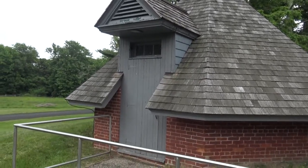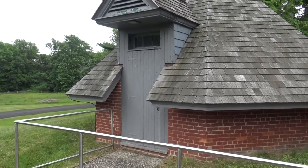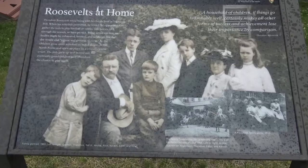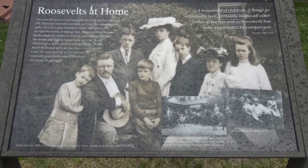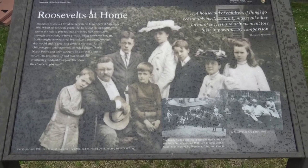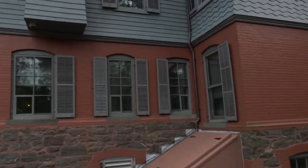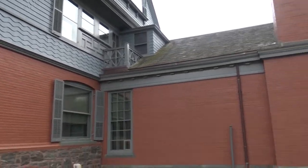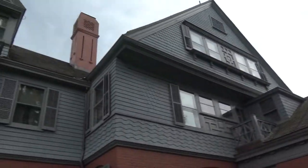It is crazy to think this building was so deep that ice could be stored here all the way through June. We have a good photo of Roosevelt with his family at home. Now, family was very important for him. And you have to remember, obviously this is a big house.